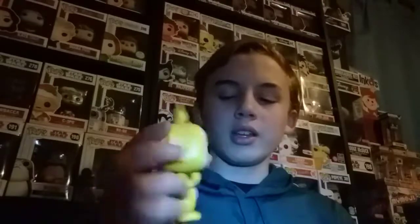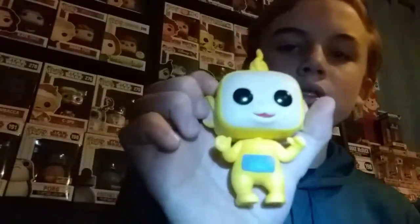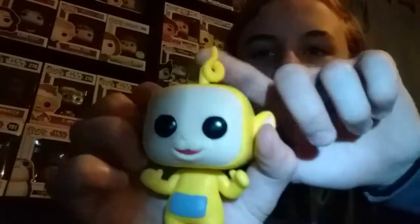So here is Lala. This one, she's kind of leaning to her right. And she's got the twisty thing on top. And she's got her hands out like that.